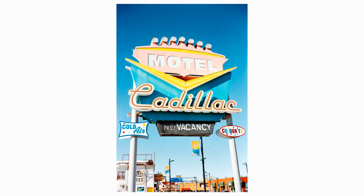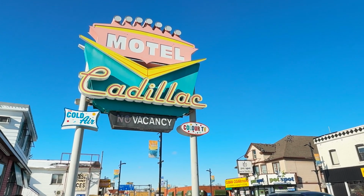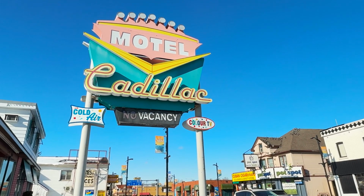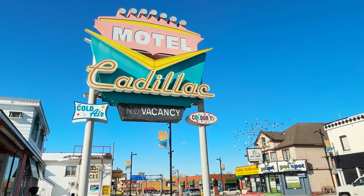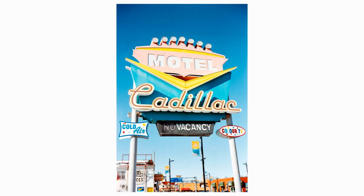You see, taking a look at the Cadillac Motel sign, first of all, it's an interesting sign that looks like it came straight out of the 60s and the 70s. I mean, they have cold air and color TV. Nothing really special in 2025, but I guess when the motel first opened, this is something that would have been a big deal, and they just haven't changed the sign since they first opened up.